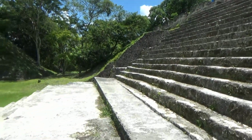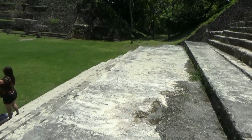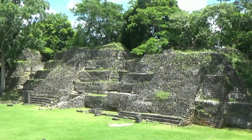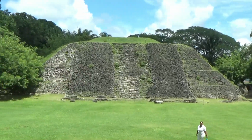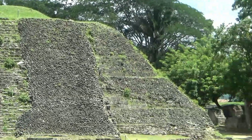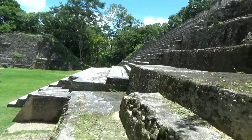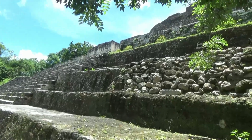Well, I went up 7 steps to this level, and those are really big steps. You practically feel like you're climbing it. But I wanted to get a good overall view of the other structures here too. Grass on top of that one, and a lot of things growing up here. I'm sure the higher up you go, the more different perspective you get of the structure.